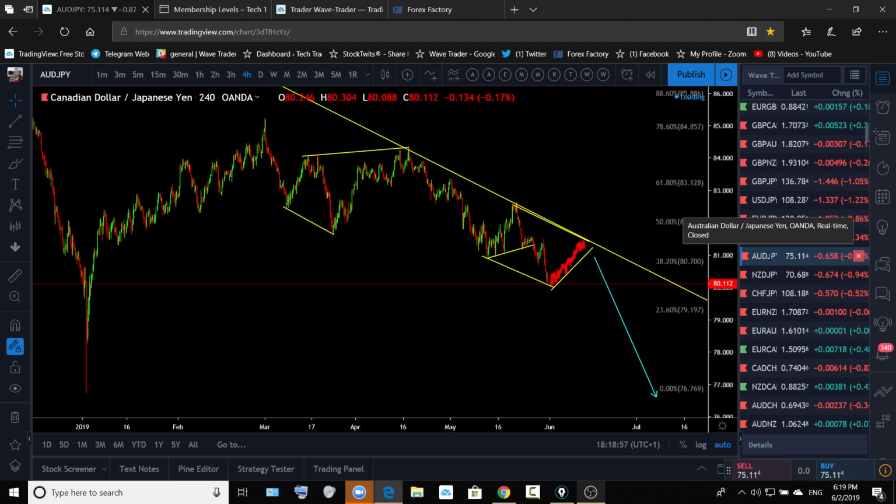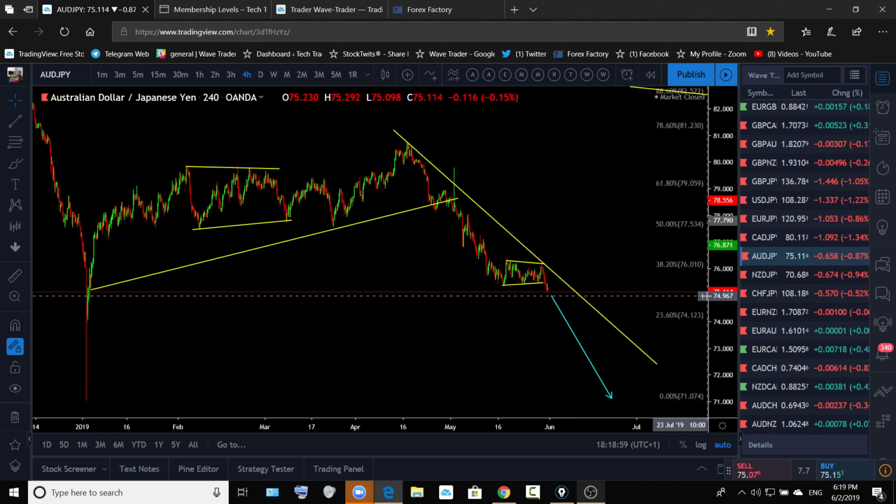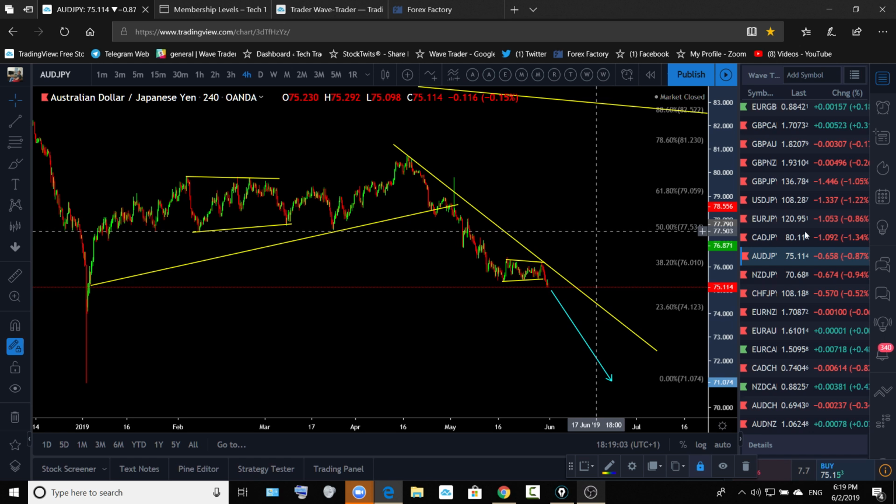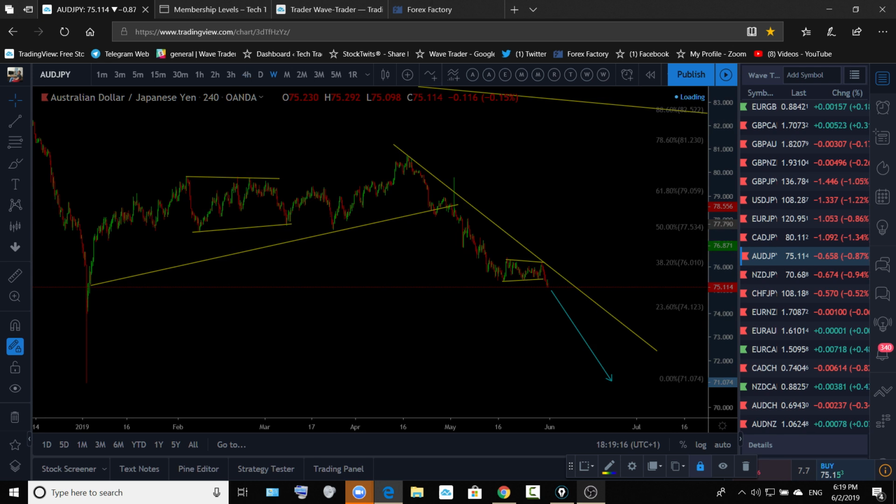Similar analysis on the Aussie yen. It has already corrected over there and is pushing lower. So push lower, correct over there, and this is our target, or maybe lower than that. There is potential that the yen pairs can push even lower.